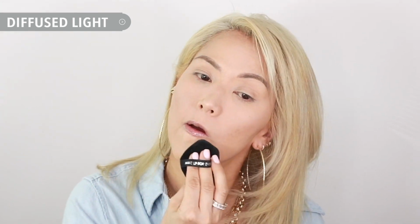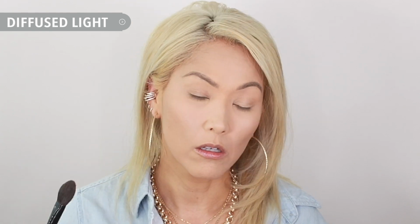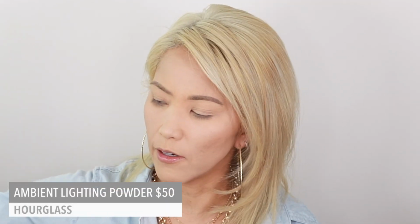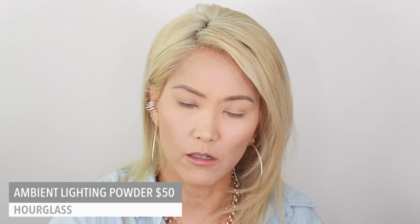I love it. Now I'm taking my Hourglass Diffused Light and doing that trick I love to do for mature skin, where the light reflects really beautifully and it just kind of smooths out your wrinkles. This powder is an absolute dream with this Wayne Goss Airbrush. Oh my gosh, you guys. It is like a mature skin dream. That is something to definitely pick up in the sale.